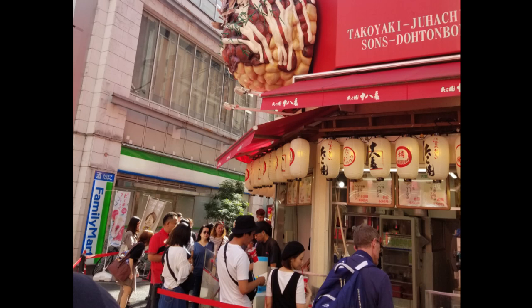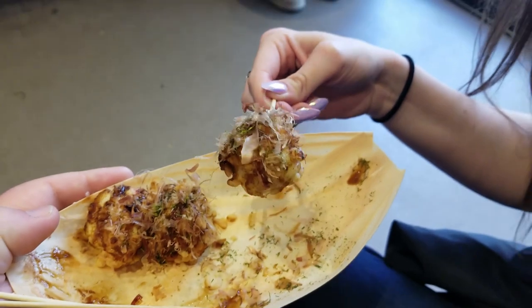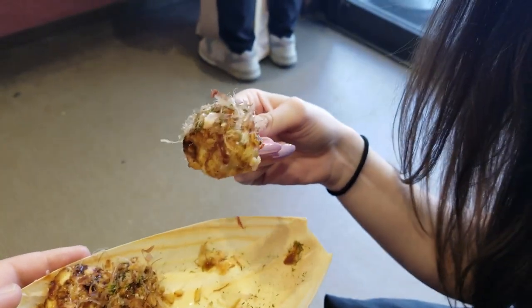This was the place that we decided to try takoyaki from. It had the longest line, so I just naturally assumed that it must have the best. All right, Courtney's gonna try the... I forgot what they're called. It's octopus, isn't it? It's octopus. It's delicious. I've already been nomming on them.